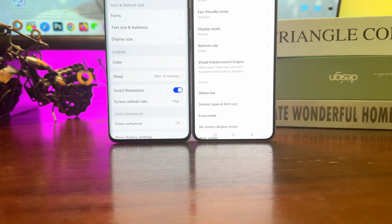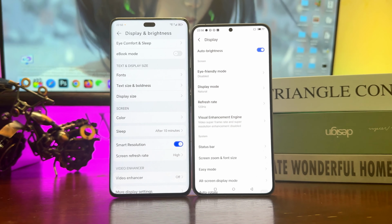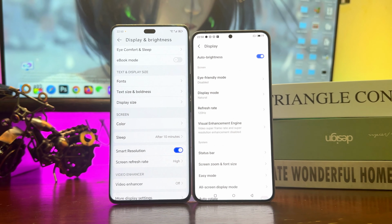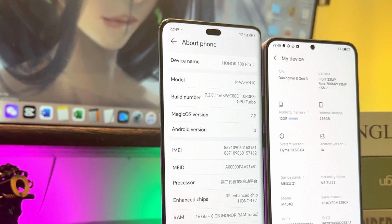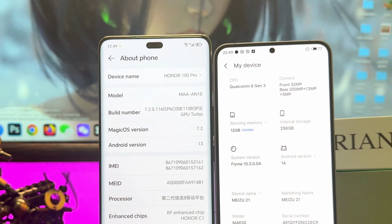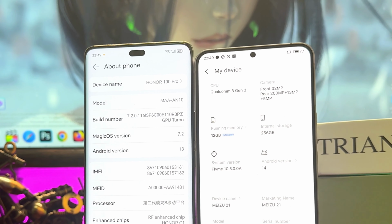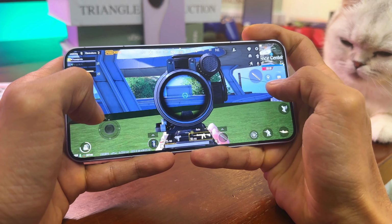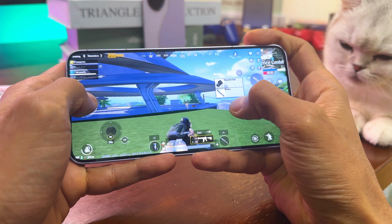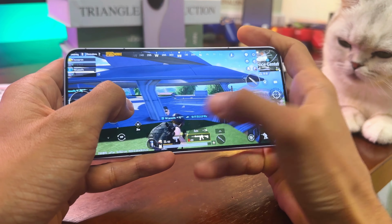Honor 100 Pro's disadvantage is lower processor performance. Despite being powerful, the Snapdragon 8 Gen 2 in the Honor 100 Pro falls slightly behind the Snapdragon 8 Gen 3 found in the Meizu 21 in terms of benchmark scores. This difference might be noticeable for users engaged in demanding tasks like intensive gaming or video editing.